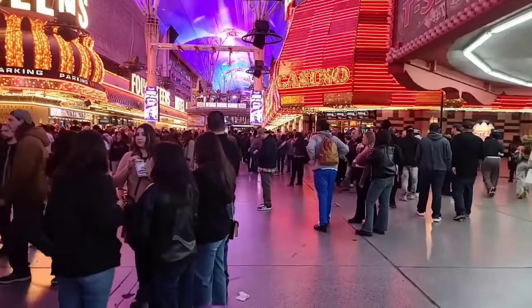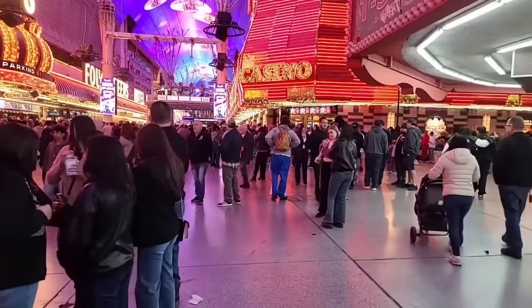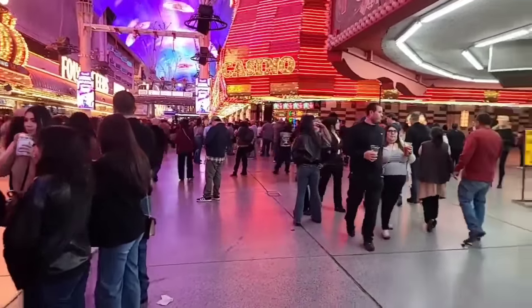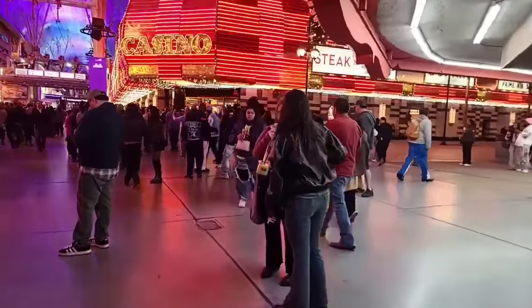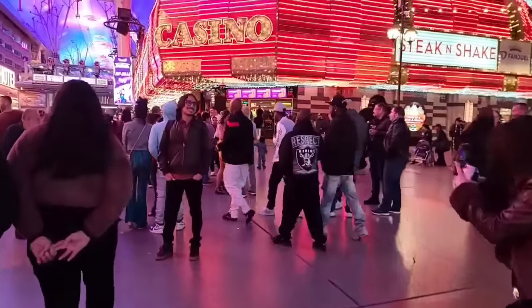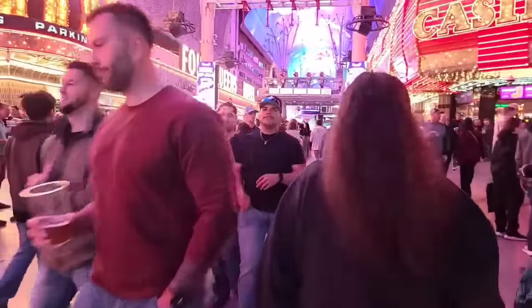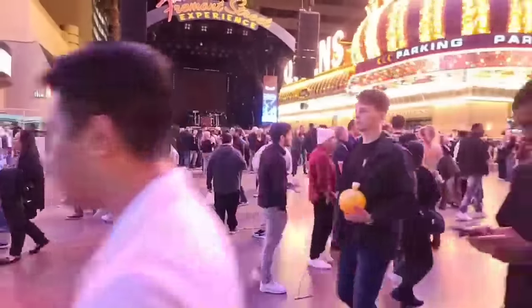But this corner here features Fremont Casino over there on the right, Four Queens Casino on the left, and then the aforementioned D Casino over there on the left closest to us. That's the souvenir shop right there. A lot of tube-looking lights down here, which is almost reminiscent of old Vegas, the way they do it. And then the little sparkling lights like they have there at the front of the Four Queens.